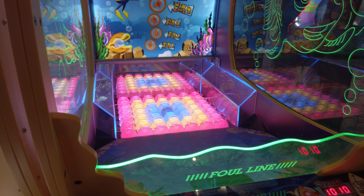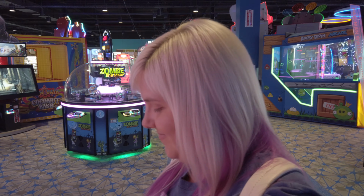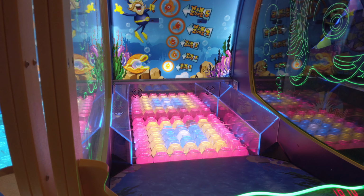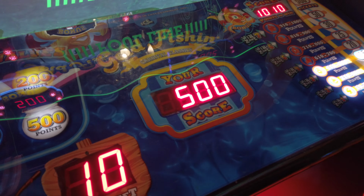Of course. Oh, I love it. That's the noise they like to hear. Good luck, Brittany. The jackpot's the same on both of these. The first ball, a yellow. That's 200 points. Woo! And a blue. You're almost there. Come on.